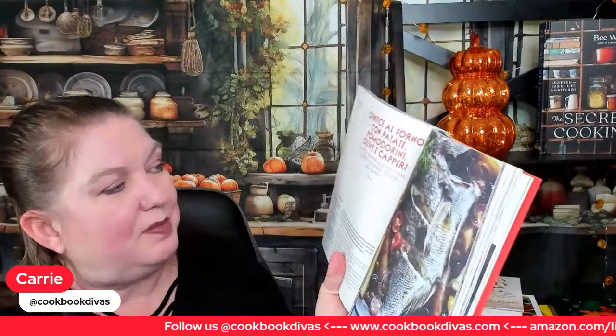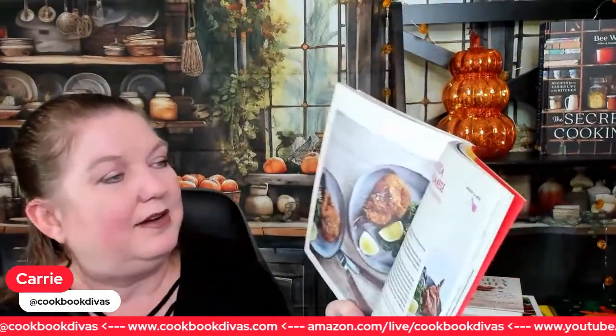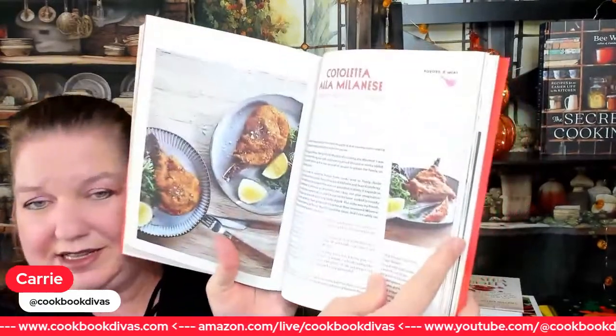I'm guessing that Tanya likes New York style pizza instead of Chicago, but just because you live in New York doesn't mean you have to prefer their style. So I don't know. Whole snapper with potatoes, cherry tomatoes, olives, and capers. Here's Milanese style veal schnitzel.